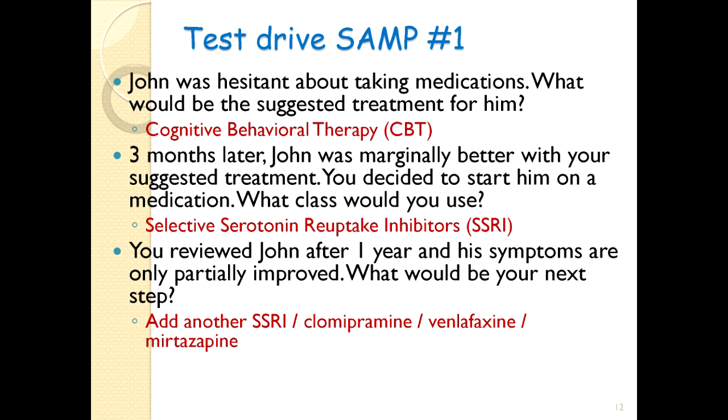You started him on an SSRI, not responding. Well, not responding, but partially improved. Go up, increase the dose, okay, and? Adjunct. Yeah. Usually, if they don't actually ask you how many answers you are supposed to give, and there's a single line, by implication you just want one answer, okay? And that's the answer, okay?